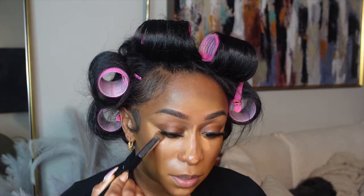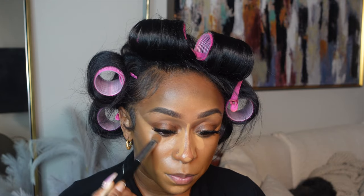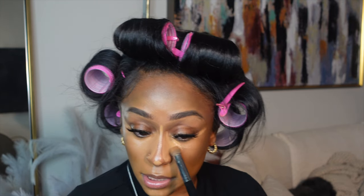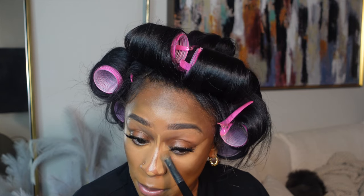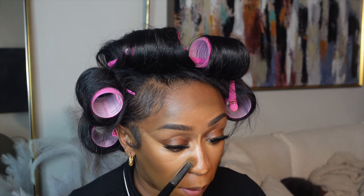You could use a beauty blender, but I just prefer the brush because I like how precise the brush is, and I like the coverage that the brush gives me, because when you use a beauty blender, a lot of the product is being picked up by the beauty blender from your face. So I don't know, I just prefer the brush.